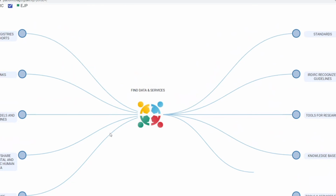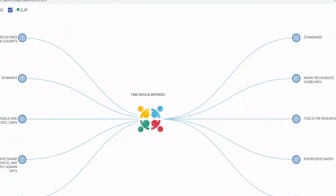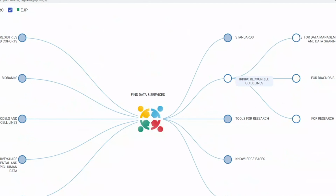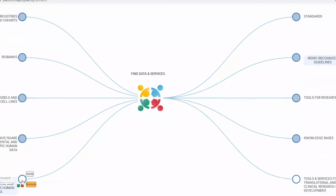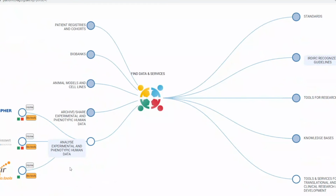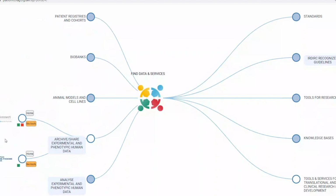That's mostly it. If I would remove the ERDIRC resources, then a lot of this information on the right would be empty. You see that they are white circles, which means that there is nothing, because all of these resources here were only ERDIRC recognized. And in other cases, in other nodes, for example, not here, but here, now we have lost Phenome Central because it's not an EJP RD resource. It's only an ERDIRC recognized resource.